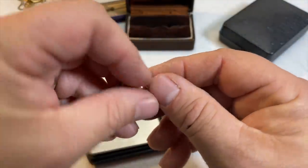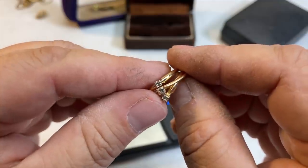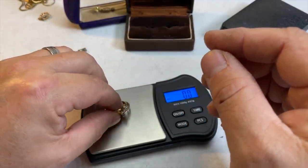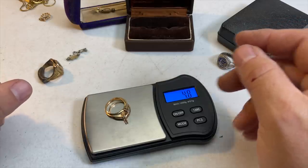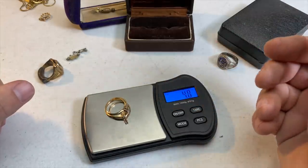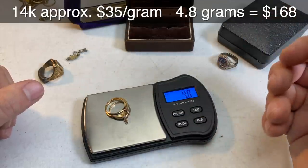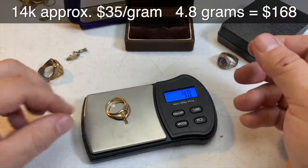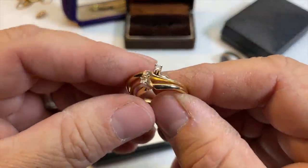And now we got the 14K pieces, these three here. These are really nice with the little diamonds inside. All right. Oh, yeah, that's pretty good. 4.8. So what's the 14K is what, $35 a gram? So just in scrap value right here, we've got between 150 and 160, I think. 160 bucks in scrap gold right here.